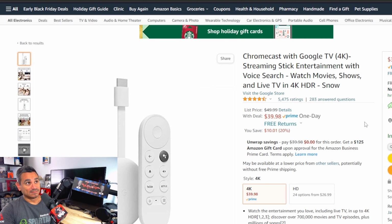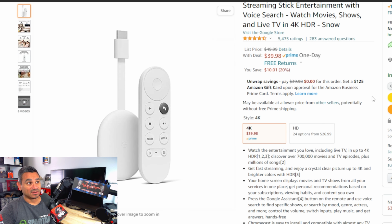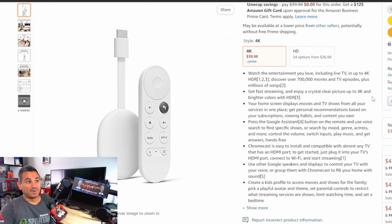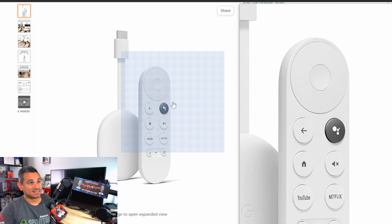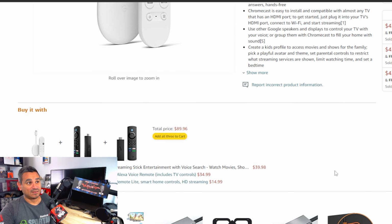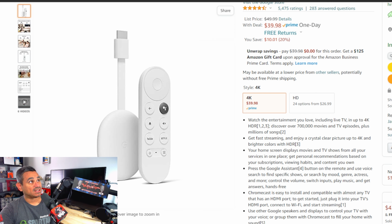The next one, Chromecast. For all you guys that like the Chromecast with Google TV, typically $49.99, $50. Right now they're selling at $39.98, and this is the 4K streaming stick. This one I was able to test, and that little dongle is pretty good. Buttons are pretty easy, pretty standard. They come up with YouTube, Netflix, basic stuff. This TV stick works incredible, so check that one out.